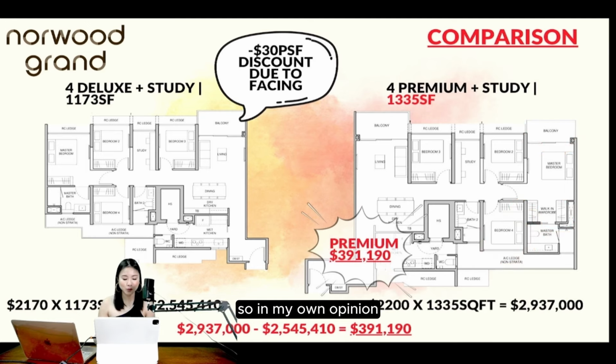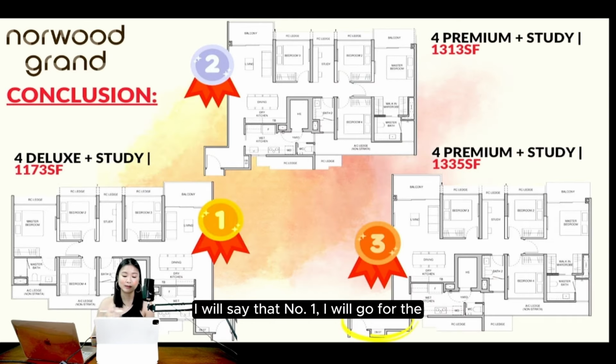So in my own opinion, my number one choice would be the 1173 square feet. Number 2 choice would be the 1313 square feet, and my third choice would be the 1335 square feet for the 4-bedder.